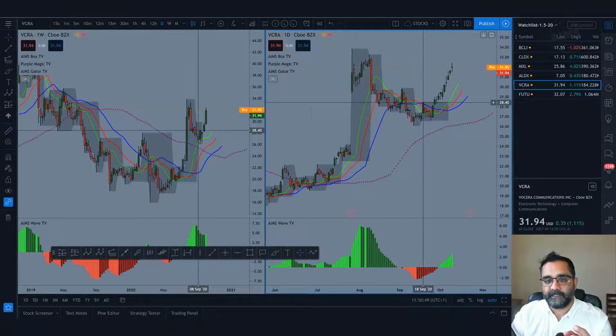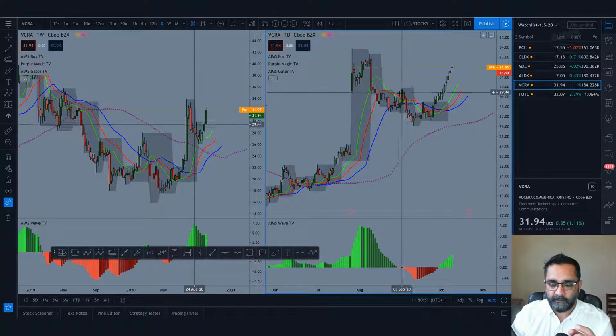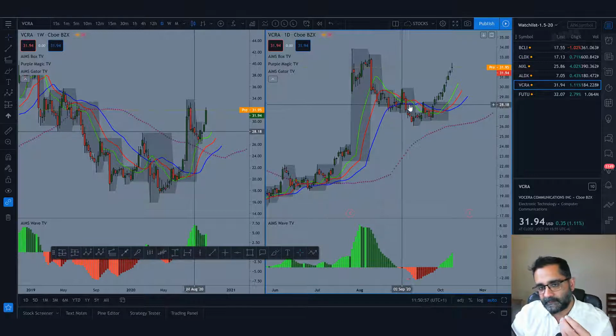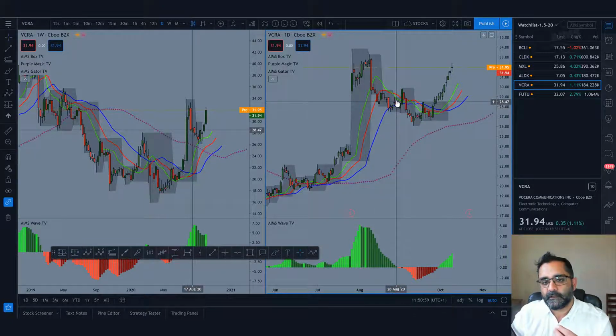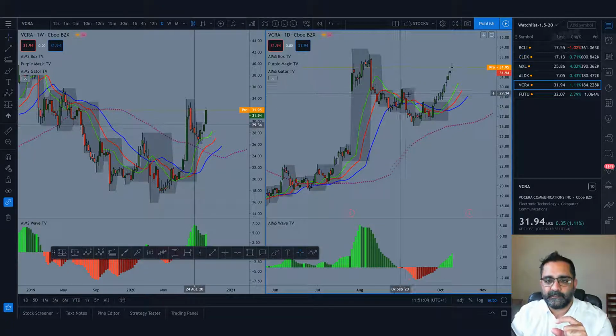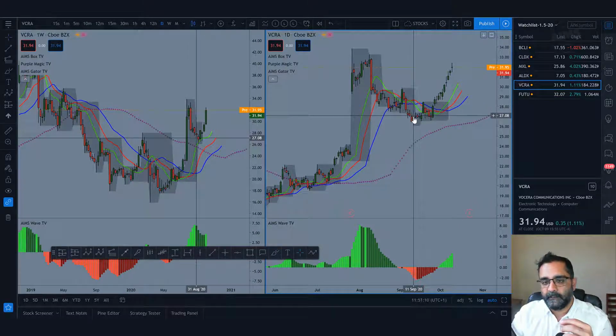VCRA, this was a beautiful setup. So over here, this was tradable, but this level was very next to it, and it had not spent sideways time. So when the market is stepping down and not going sideways, this B trap is imminent. So B trap happened. If it happens, you'll have a small loss. But after the B trap, always look out for a setup one.